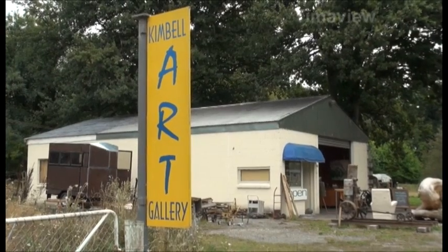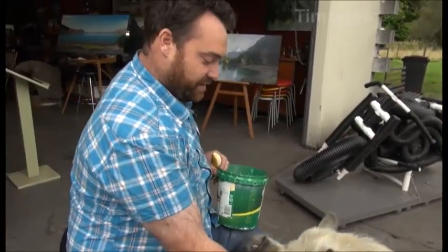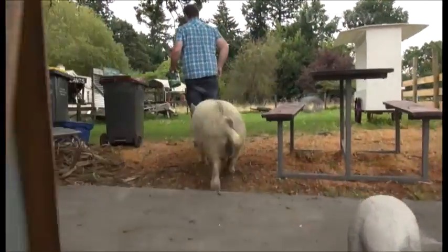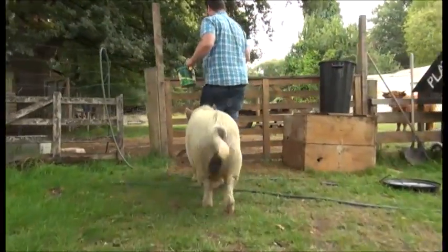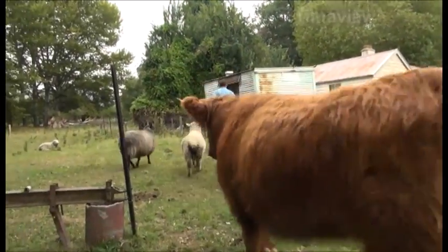This is a stop on the side of the road where we sell art made by hundreds of New Zealanders. He loves the tourists and getting scratches and food from them, and he's got lots of family out there too. We've got a Scottish Highland cow called Maggie, and people get to meet her and pet her too. We've got a lot of pet animals here that people like to play with that do all sorts of tricks.